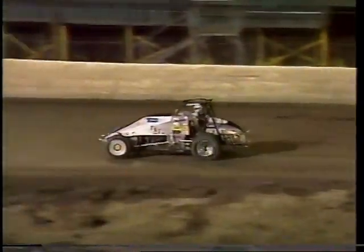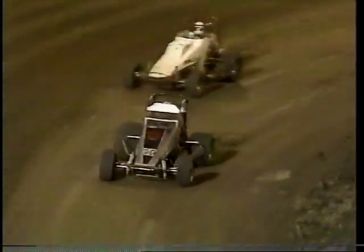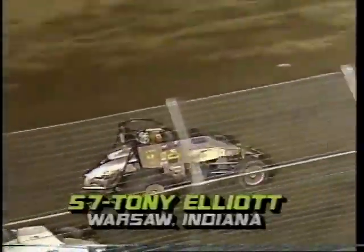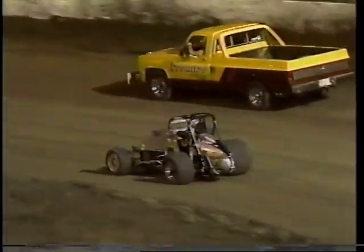Watching the number 57 car being driven by Tony Elliott. He was the 4th fastest qualifier here this evening. Rich Vogler, by the way, was the fastest. Terry Shepard, 2nd quick. Steve Butler, the defending USAC Sprint Car champion, was 3rd fastest in qualifying. And Tony Elliott was 4th, followed by Sheldon Kinzer. No new track record here this evening. They were about a ½ second under the track record. But nevertheless, the track is very, very fast and multi-groove at this point.